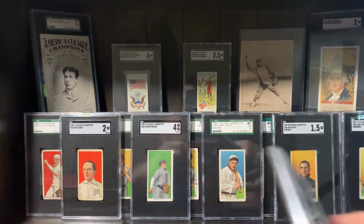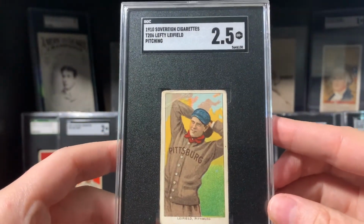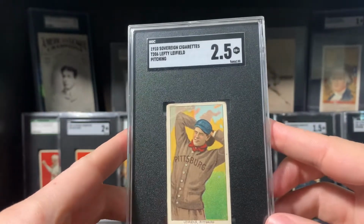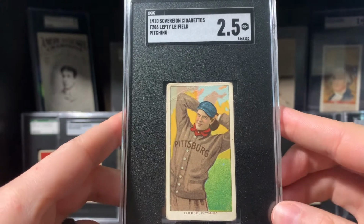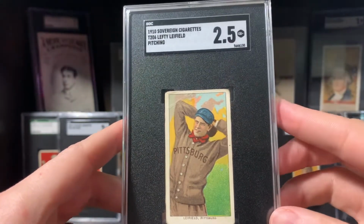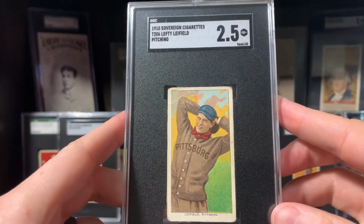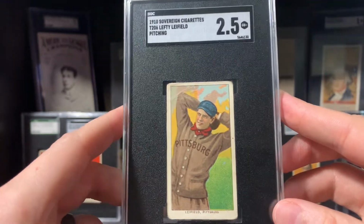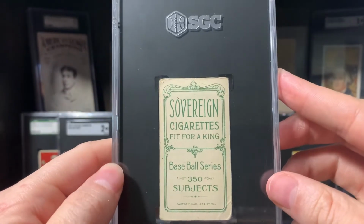Next up, we got Lefty Leifield. One of the best images in the set, in my opinion, and this one obviously has some creasing, but believe it or not, in person, it doesn't even show up as much as it does on the camera. Just a fantastic pose. Love this image. It's like something's burning in the background, probably a coal mill over in Pittsburgh, or a steel mill, I should say. This is a Sovereign 350.